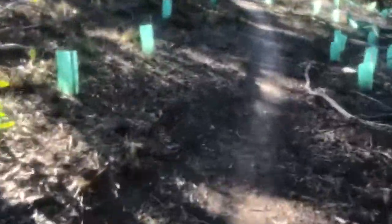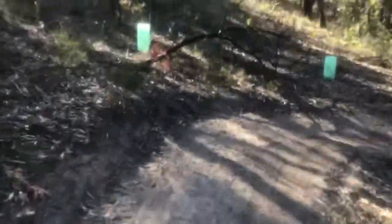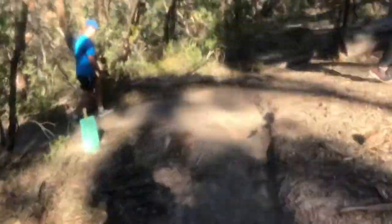Okay, so if you end up at the Pony Ridge switchbacks, which is what I'm doing at the moment, and you're on the short course, you're going the wrong way. This is only for the long course now. Right.